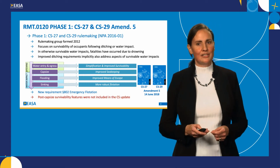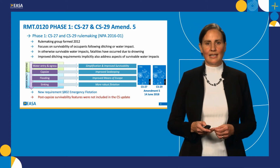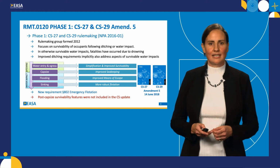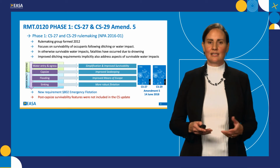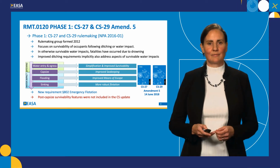Post-capsize survivability features were proposed in the NPA, but not included in the CS update. These are the subject of an ongoing research project and are discussed later in this presentation.